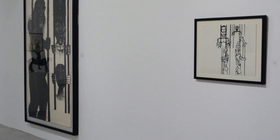The drawings especially are what's got my attention. They're extremely strong and they show an intense commitment to the medium. Whatever he was using, pencil, ink, you can almost, it sounds extremely cheesy, but you can almost feel his spirit and his strength in the making of the work. He's a strong artist, and it's amazing to see his work.